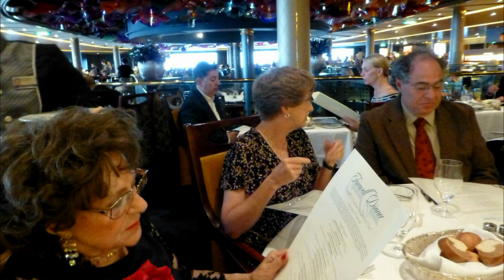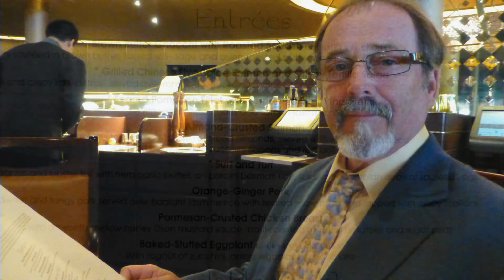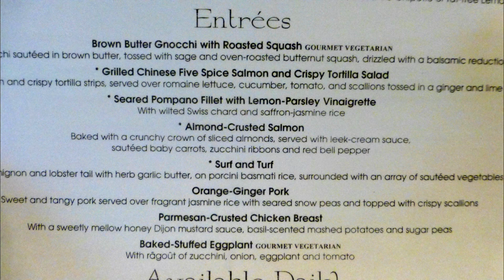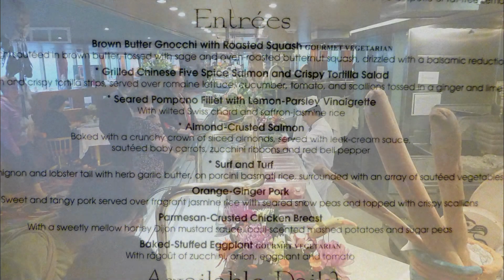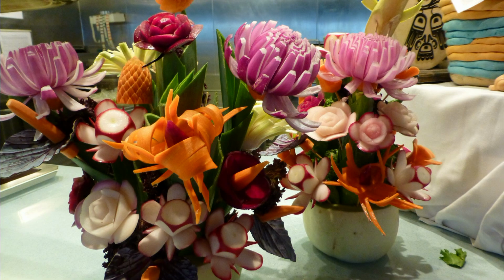We've really been enjoying the food on the trip, and tonight is our second formal night. Here is a peek of the menu. After dinner we caught up with Orlando, the chef who does all the food artistry. He was preparing for a chocolate extravaganza later that night.